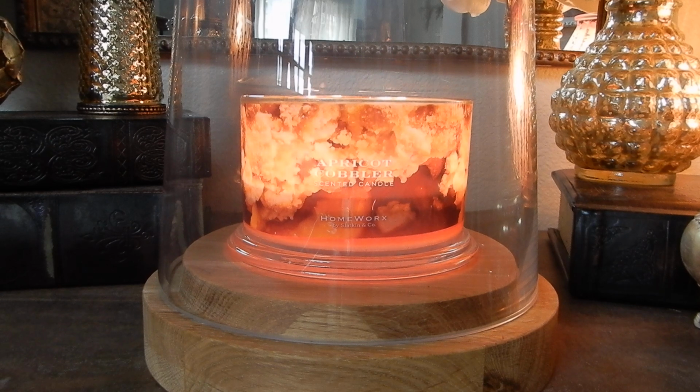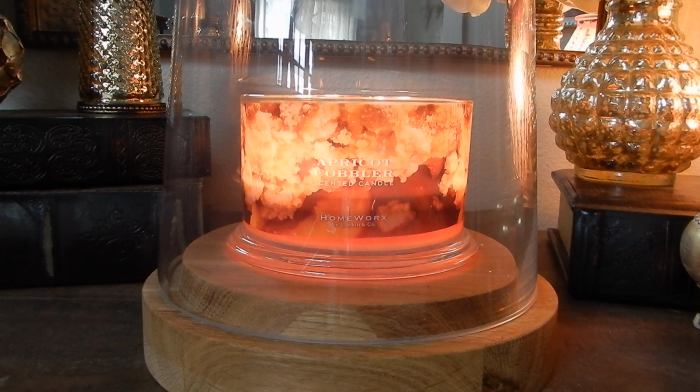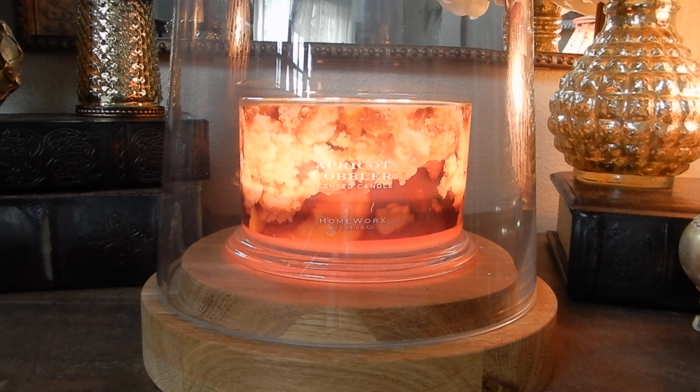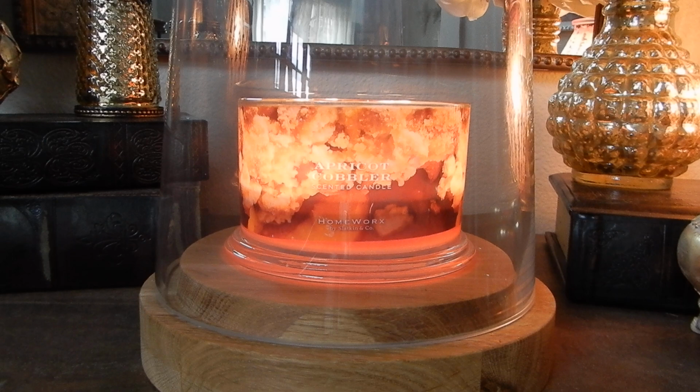It has that kind of molasses note to it, and you can definitely smell that in here. And there is a little bit of a cream note, which would imply maybe a whipped cream topping, or maybe a dollop, or a scoop, of vanilla ice cream over top. There is just something a little bit interesting about this one.